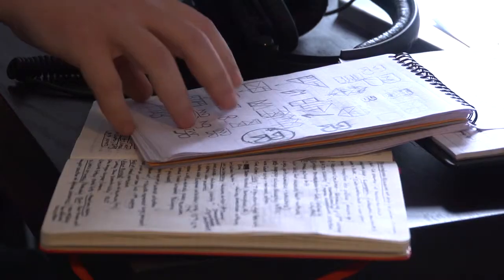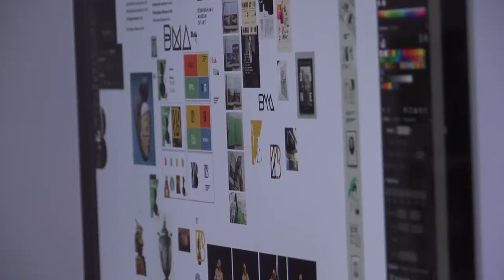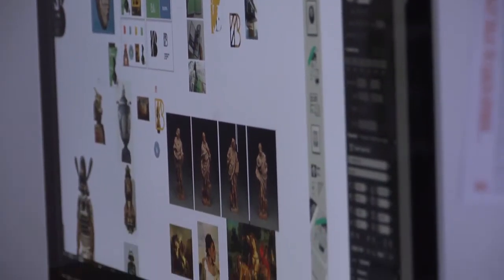Why? The computer's limiting. Immediately the tool starts holding you back. You know the shapes that it can make naturally, the line tool. Whereas here I can draw anything, and very, very quickly. I can work through 40 or 50 loose sketches in a time that it would take to maybe do one or two here.